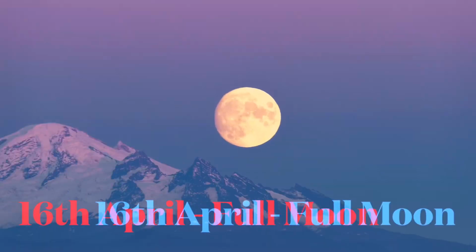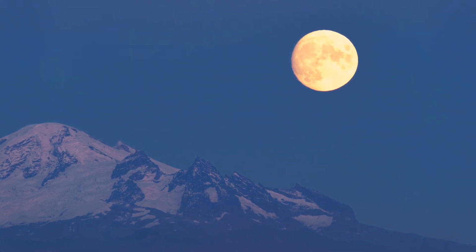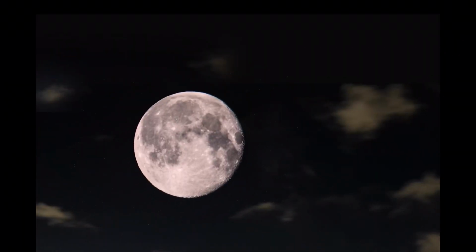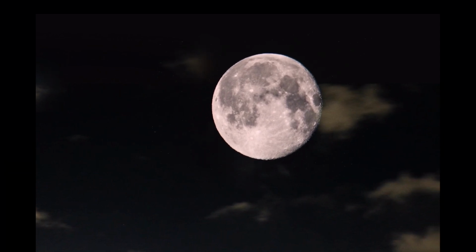The 16th of April is the night of the full moon. This is known by Indigenous Americans as the pink moon. The Anglo-Saxons called it the new shoots moon, the seedling moon, or the budding moon, reflecting the agricultural practices of the time. This full moon is incredibly powerful. And as part of a coven, this is when we would like to meet, because we know that the moon will add its strength and potency to any spells that we're casting as a group. It's a particularly lovely day to make some moon water. You could use it in any fertility spell, for example, that you might be wanting to do.